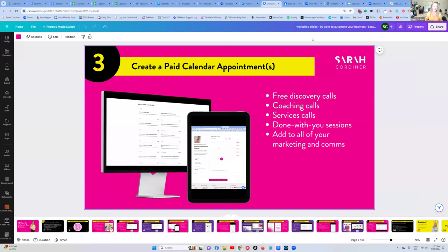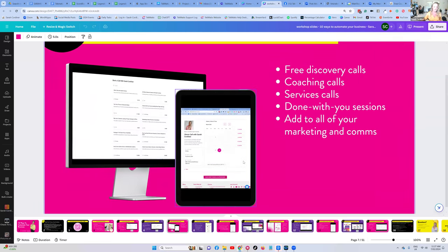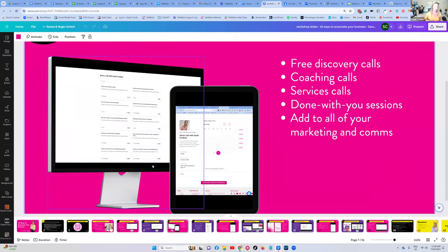You can hire our techspert for just $50 for an hour, and they will sit there with you on a Zoom call and get your calendars connected and set up so that you can take payments to get coaching calls done. They look like this, exactly like Calendly or Acuity, except you get unlimited appointments on TekMatix accounts for unlimited staff. You can see here a visual of what these ones look like.